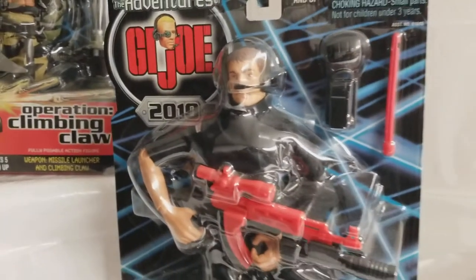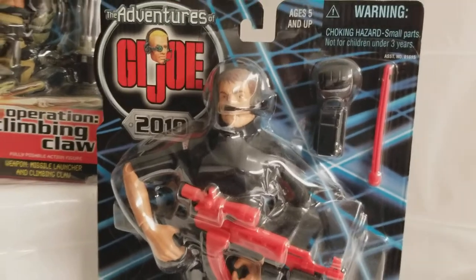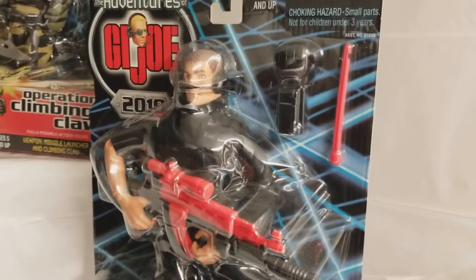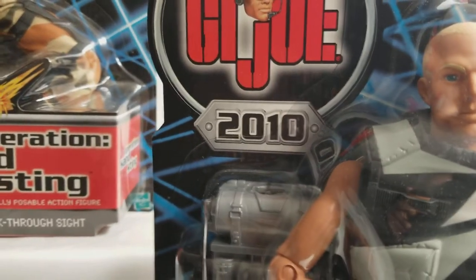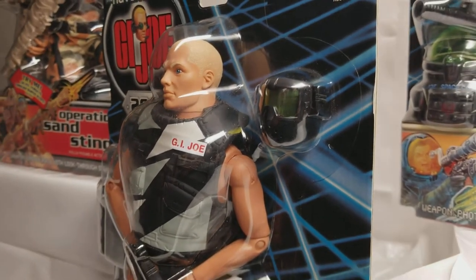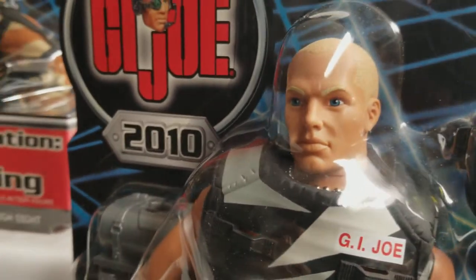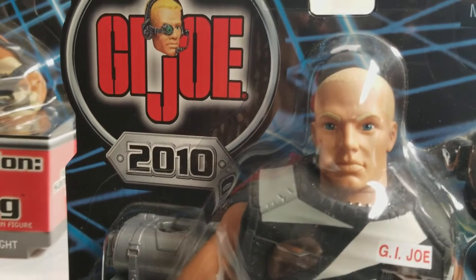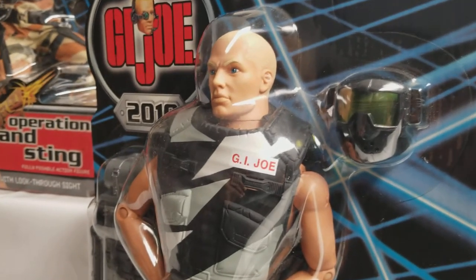And every time I saw one of these guys, they were sold all over the place. Bought them from Toys R Us, Target, Walmart, you name it. And I got the whole collection of the Adventures of G.I. Joe 2010. To show you how old these are, this is back when we considered 2010 to be futuristic. So this was still in the late 1990s.